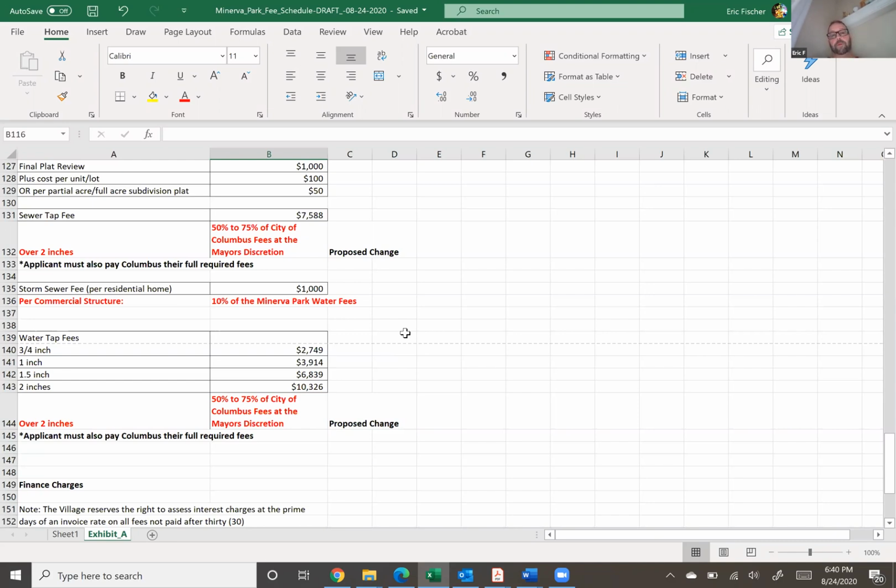If you want me to, obviously by the time we have a work session, I can present to you some other examples. This is a very strange one too, because they're asking for a big tap, and that's expensive as far as Columbus's taps are concerned, but so are other entities. It's a big pipe. For whatever reason, that's what they say they need.